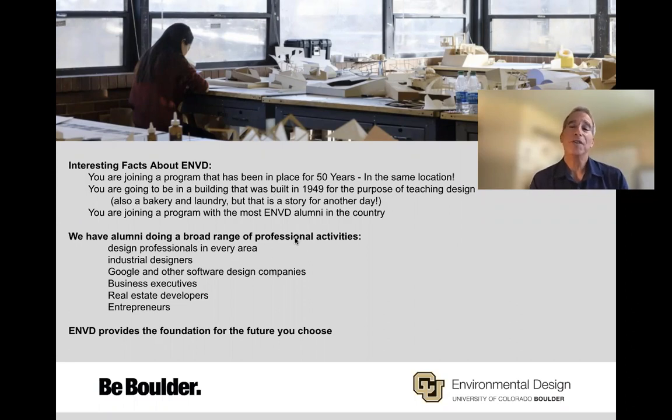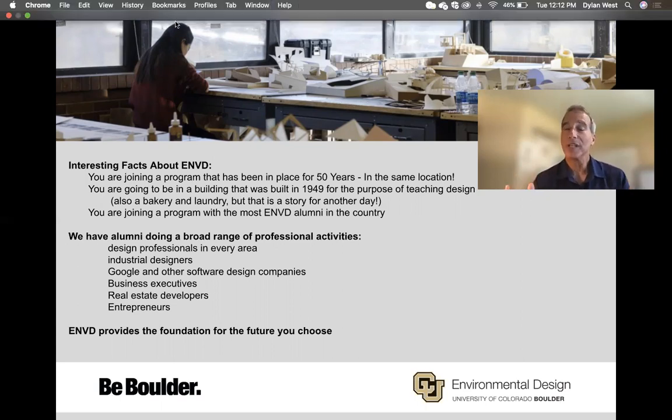The building that you're in was the first building after World War II that experimented a little with our campus design. It had brick, it had concrete in it, so it's a unique building. And yes, it is true, the first floor was originally the bakery and the laundry. It's not anymore. That's a different story. But the upper floors have always been design studios.